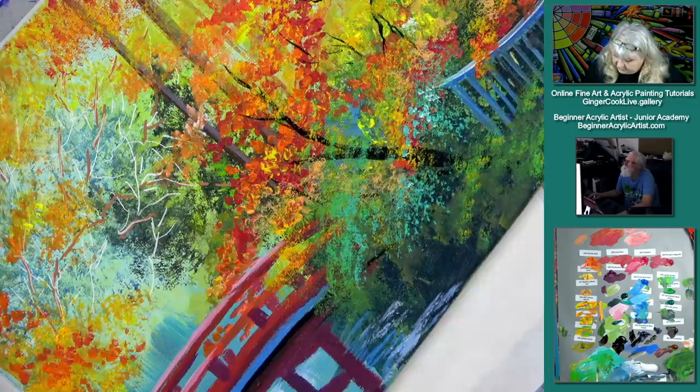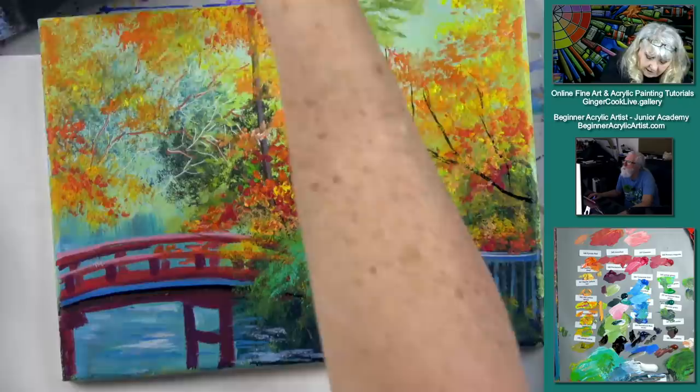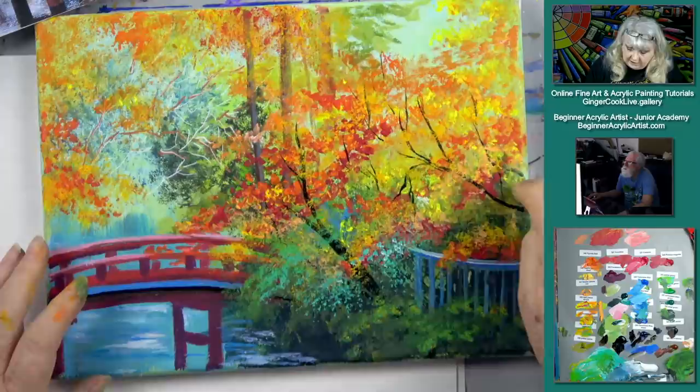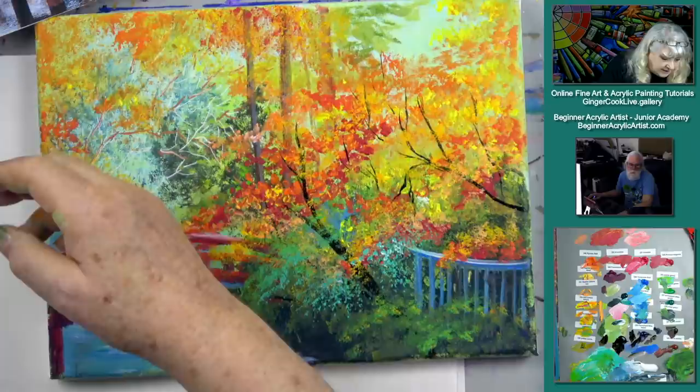I think we're getting pretty close in here, don't you? Unless you wanted more red in it. We need a little more bright red in here, but we'll do that in a minute. That can be drying. In the meantime, let's get our girl done. You don't want to dump it on top of your wetness.